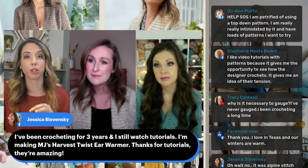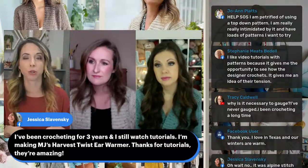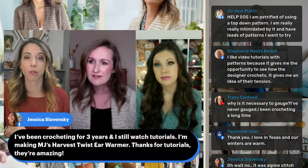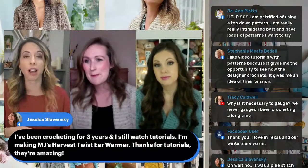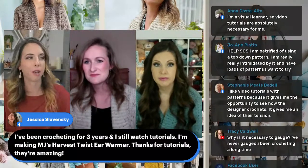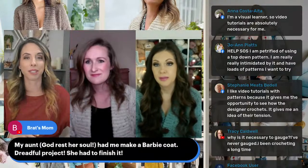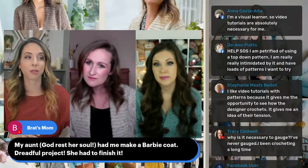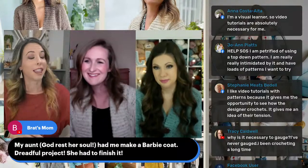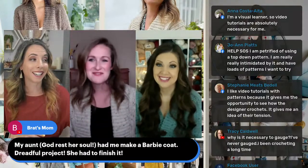That's why when you purchase these 3 cardigans in the collection, each of them has a tutorial. We have well over 3 hours of video content if you're purchasing all 3. Plus, we have pattern support. Someone said their aunt's first project was a Barbie coat. That is tiny. I recommend that as a first project.